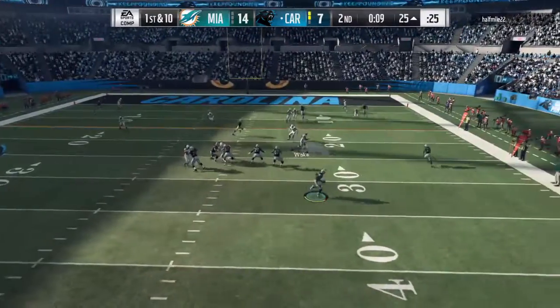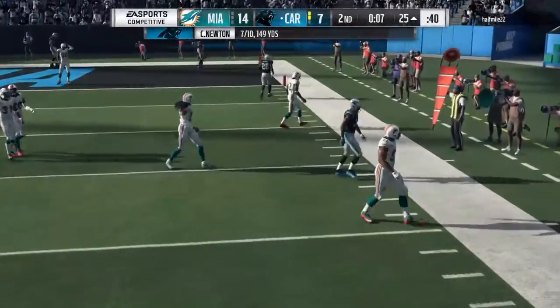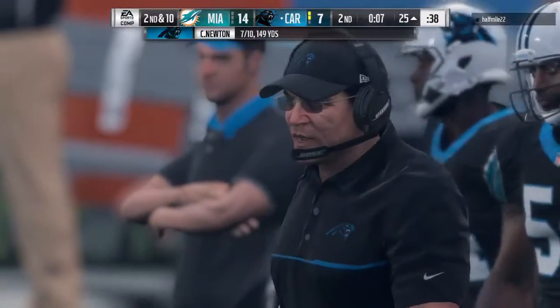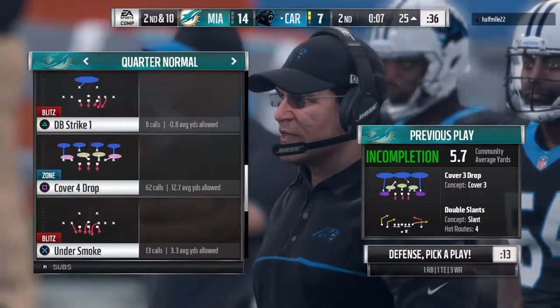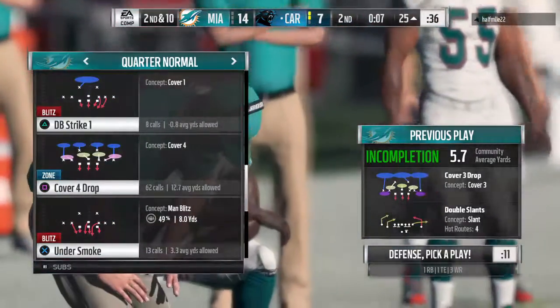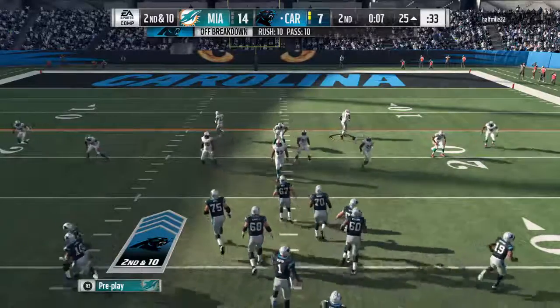Newton on first down. Flush to his right. Oh, he can't hang on. That was a dream chance for any D lineman to possibly get a pick. But instead it falls down incomplete. So they're still at the original line of scrimmage here. 2nd down and 10.